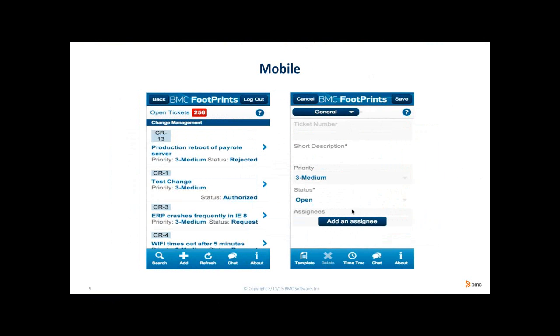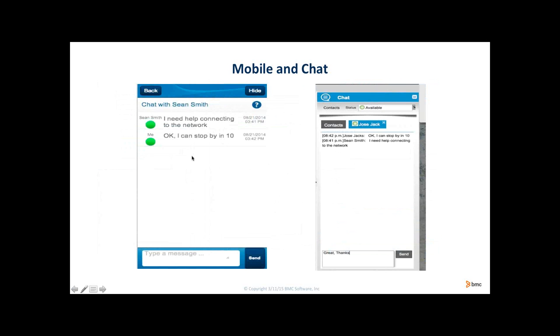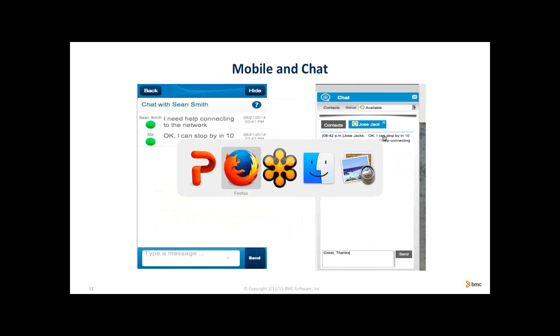I can add assignments. I can add work information, different things that are important to me. We also have the ability to chat. So here, and this will chat back to the actual application itself. But I'm able to see anybody who's logged in, and I could click on it and I could chat to them and say, I'm looking for information, I need help. And so this is where they would type it into the mobile, and then when I'm in the actual application itself, the chat window will fly out, and I'll be able to take a look at that.